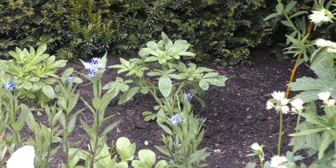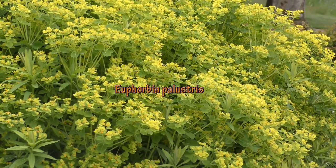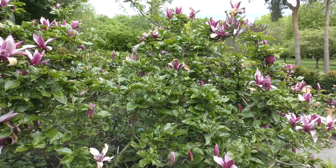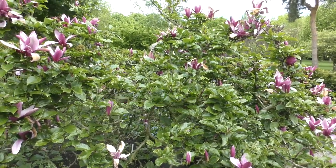Excellent. And there we've got the, which euphorbia is that one? Is that a? Palustris. Just palustris, they're of the marsh, palustris. And we've got Magnolia liliiflora 'Nigra'. Nigra means? Oh, no one answered. Black.